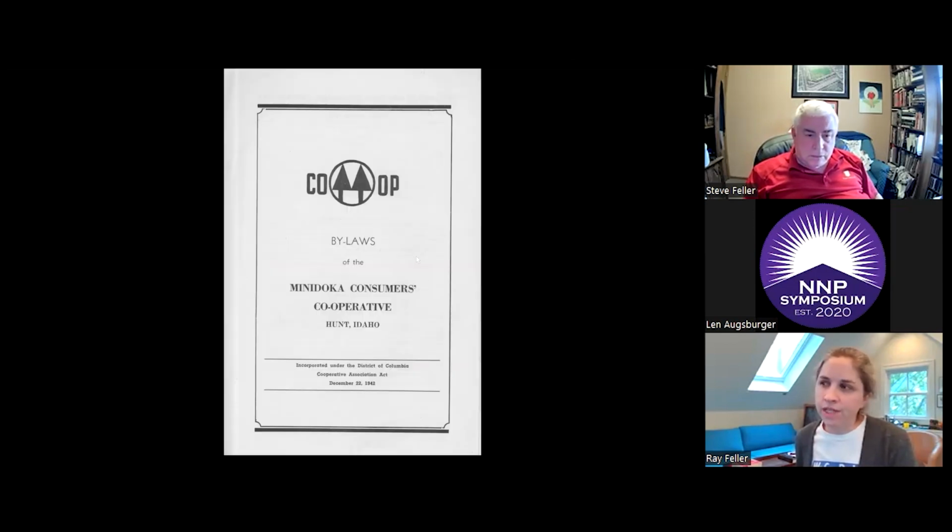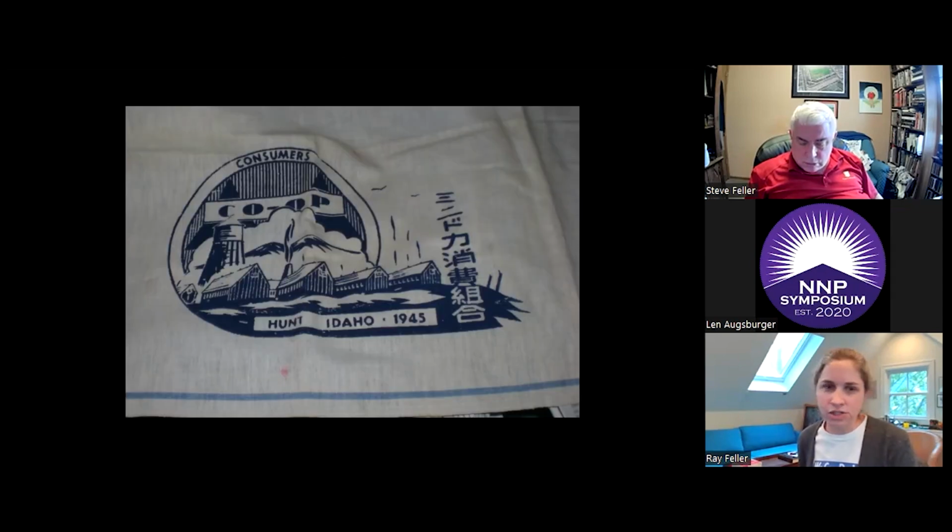Here, this is for another of the camps. Most of the camps had co-ops. I think all 10. You can see that symbol again for the co-op. This has the bylaws in it. Here you can see this is a scarf.